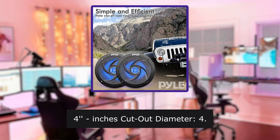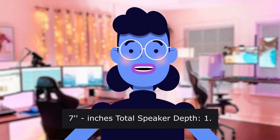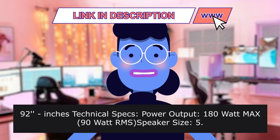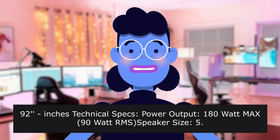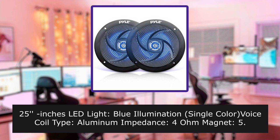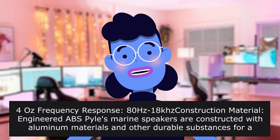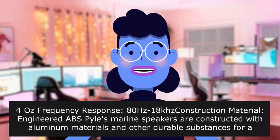4 inches, cutout diameter 4.7 inches, total speaker depth 1.6 inches, mounting depth 0.92 inches. Technical specs: power output 180 watts max, 90 watts RMS, speaker size 5.25 inches, LED light blue illumination, single voice coil type aluminum, impedance 4 ohm, magnet 5.4 oz, frequency response, construction material engineered ABS.